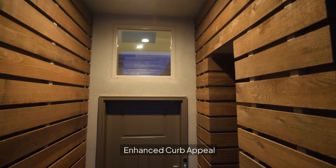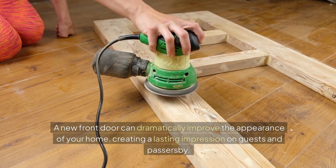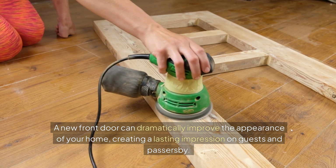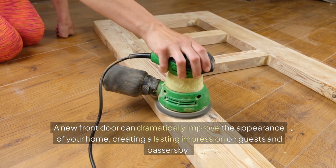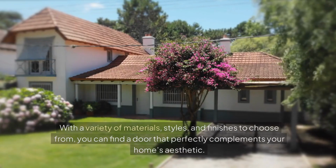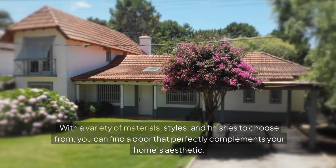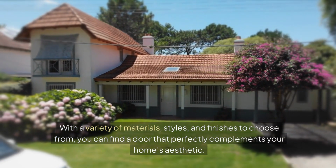Enhanced curb appeal. A new front door can dramatically improve the appearance of your home, creating a lasting impression on guests and passers-by. With a variety of materials, styles, and finishes to choose from, you can find a door that perfectly complements your home's aesthetic.